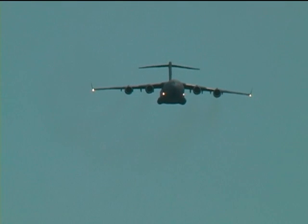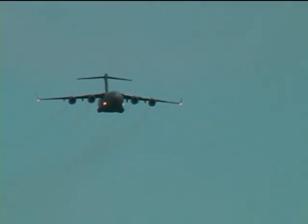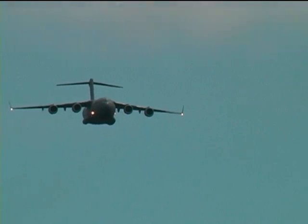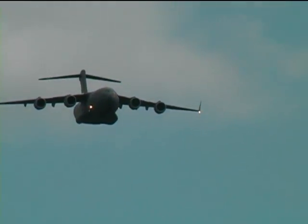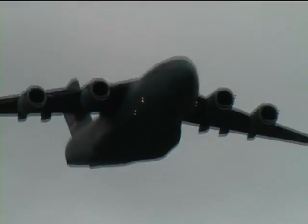Ladies and gentlemen, that aircraft is powered by four Pratt & Whitney F117 engines, each delivering over 40,000 pounds of thrust, allowing it to carry over 170,000 pounds of cargo over 3,200 nautical miles. Notice how quiet the C-17 is, as it comes across on its low pass.